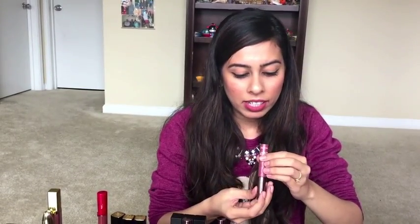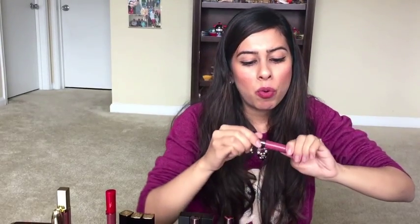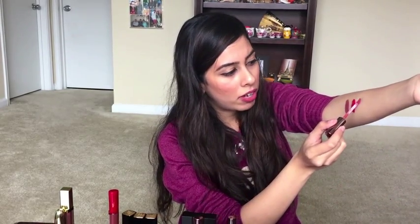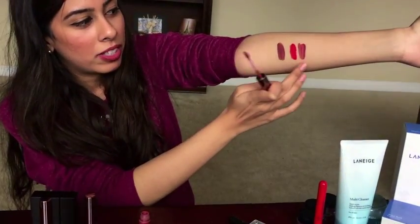And lastly, I'm showing you Allure. So Allure is similar to Demure, but Demure is more like a plummy brown mauve, and this is more like a rosy pink mauve. They both have a brown undertone. They're both that 90s Kylie Jenner popular lip color at the moment, kind of both these colors.